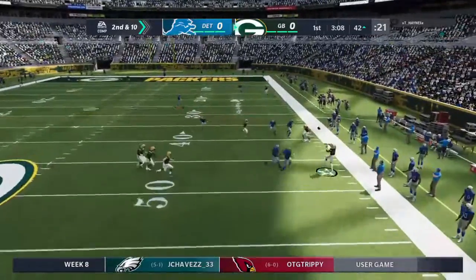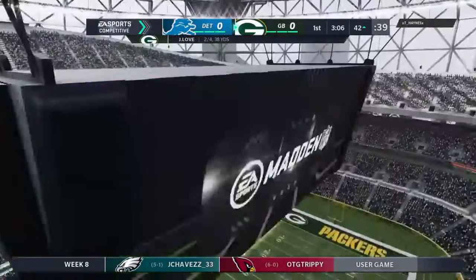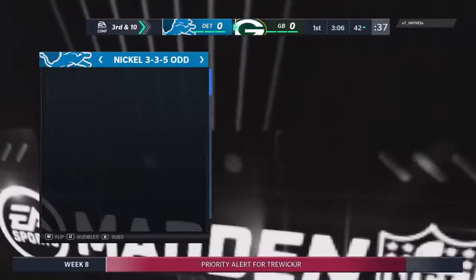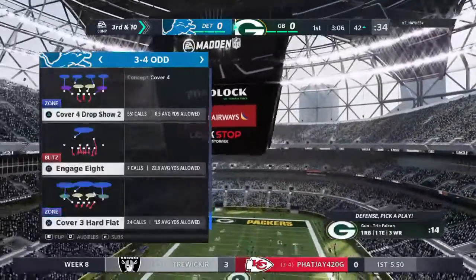Eluding the pressure right. On the run, he'll let this go deep right side. And that'll be incomplete. Took a pretty good shot as he tried to pull that one in. Couldn't hang on, third down. Nice play there to force the incompletion.